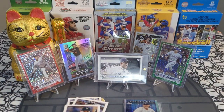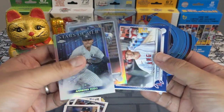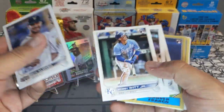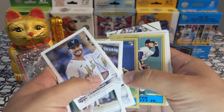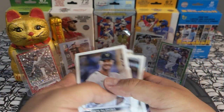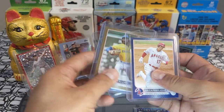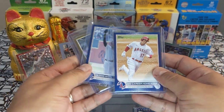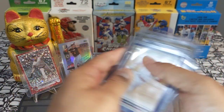All righty, folks. Let's do a little bit of a recap. And let's just check out what we got. We got a couple inserts right here, a couple blues, Anthony Rizzo, Topps Chrome. We got a lot of rookies, a lot of All-Star Game cards, so very happy with that. We got a couple rookie cards of Julio right there. Beautiful, beautiful. Couple inserts. Then we did get a couple golds, Matt Strahm, Kyle Irving. We got these really nice blues right here of Miggy and Shohei Ohtani showing off them skills.